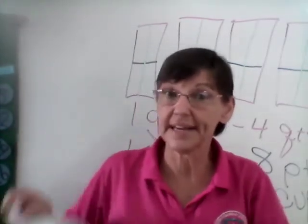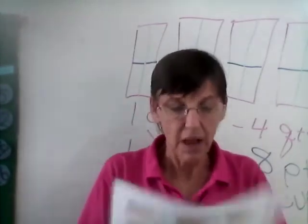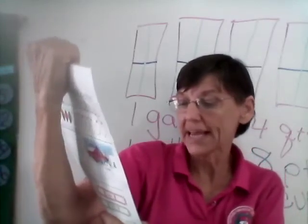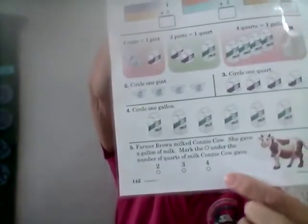Okay, but here it says Connie cow only gave 1. What a lazy cow. So it says Connie cow gave 1 gallon of milk. So how many quarts did she give? Down here, look. How many quarts did Connie cow give? Okay? Other side of your paper.